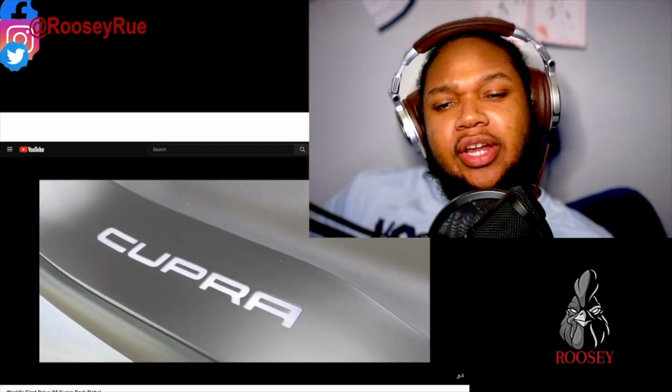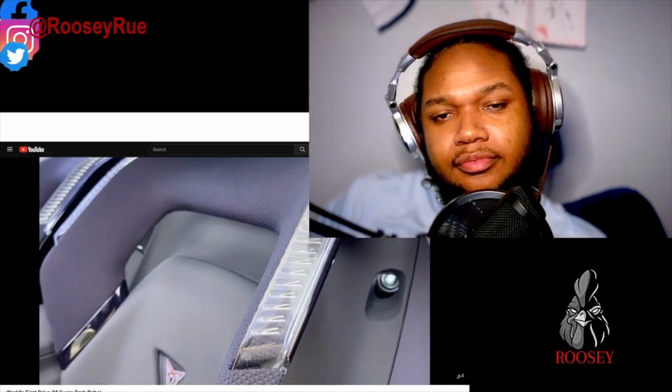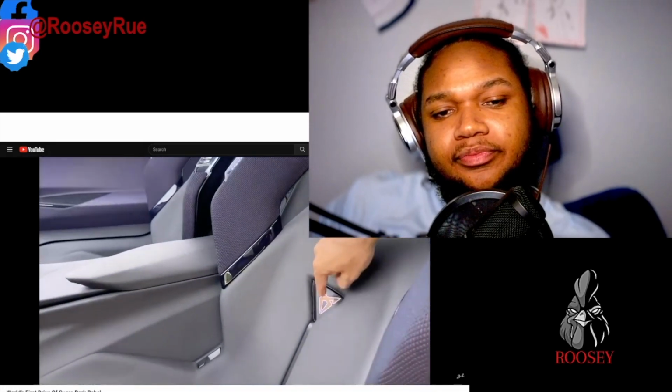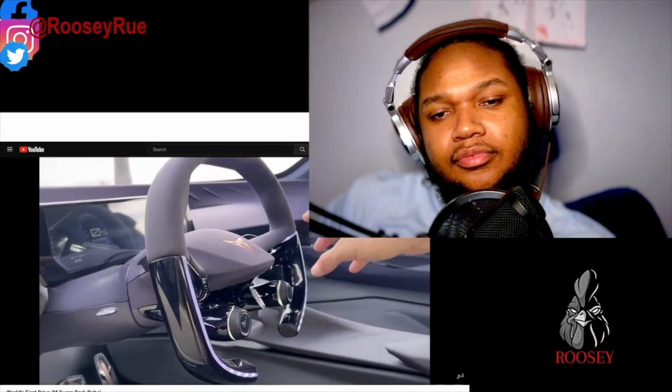Damn cheese grater. So the inside, before I hop in, I want to show you, they have this nice little illuminated glass piece on the side with kind of ribs going on. Rubber illuminated logo in the middle. The steering wheel also has this illuminated stripe on every side.